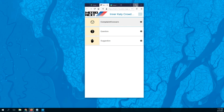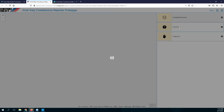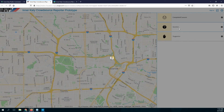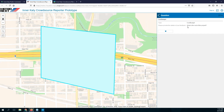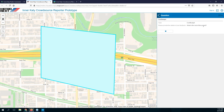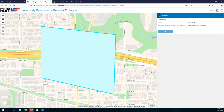Okay, so you can see here there's a number of different types of feedback that I could look at and give. And what's really unique about this particular application is that comments that others have made can be made available to the public. So let's say I want to take a look at questions that have been asked. I can click on that, and here I can see somebody has asked a question about the cost or the budget of this particular project. So I can click on this, and I can see somebody asked, what is the cost of this project? And then as a member of the community, I can say, yeah, what is the cost of this project? I'm not even sure. I can like this or give this an upvote, and that's going to be logged here.